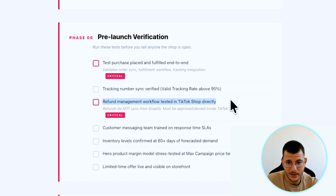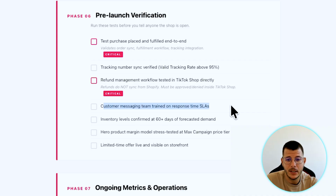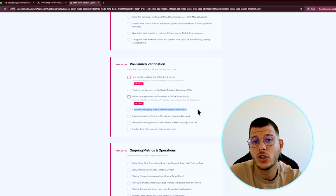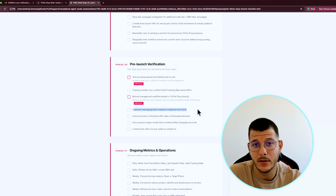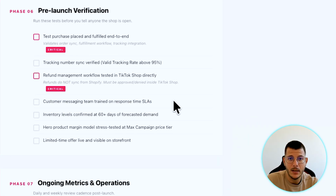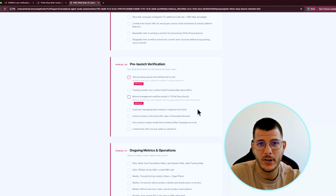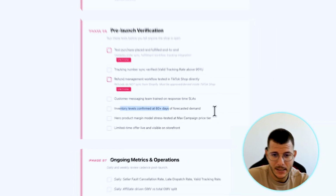Refund management workflow test in TikTok Shop directly. So create another test purchase and try to refund it to make sure that works as well. The customer messaging team needs to be trained on responding times. So you need to have an SOP. If you're not doing this with BDM, obviously we at BDM are handling the customer support for you, but if you're doing it on your own, you need to make sure that your customer support team is trained on being very responsive, because that goes into your shop score, which is extremely important for your success.